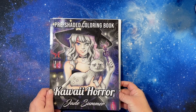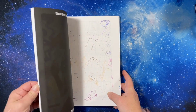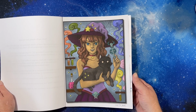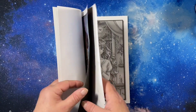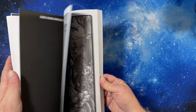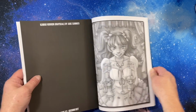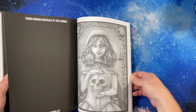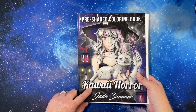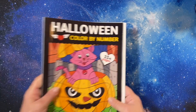Okay. Kawaii Horror, Jade Summer. Grayscale coloring book. Oh, it was this one. I did this one. That's what I'm remembering. I did it last Halloween. I don't remember if I did it or if it was a buddy color. I mean, obviously I did it, but it's a beautiful, beautiful book. I think this may be the only book I have that's kawaii or labeled kawaii, but there may be one other one somewhere.